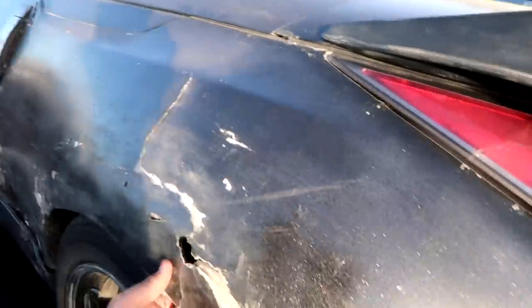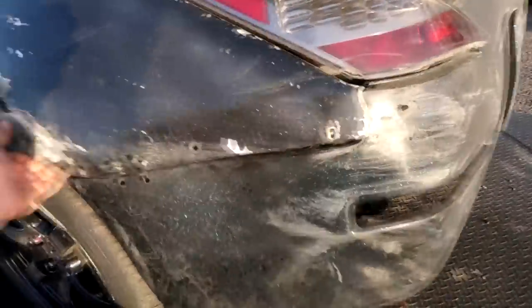I still need to do some fiberglassing again on this stuff. Looking very, very not held together, so we're definitely going to have to sort that out. Hopefully it'll last tonight. Go thrash some laps, it'll be sick.